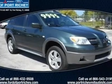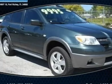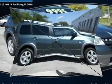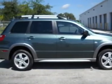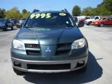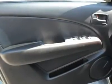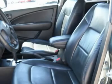This vehicle is a one-owner vehicle with a clean Carfax report. This beautiful vehicle has all the options to keep you comfortable, like power windows, power locks, tilt, cruise, AC and CD player. Ford Mitsubishi of Port Richey provides a 150-point assurance inspection on every vehicle from brakes to bulbs.